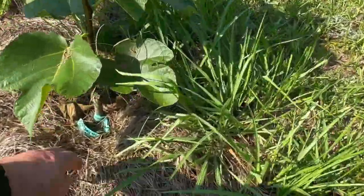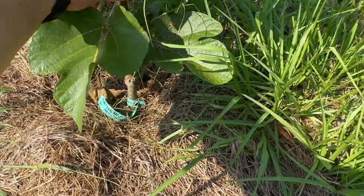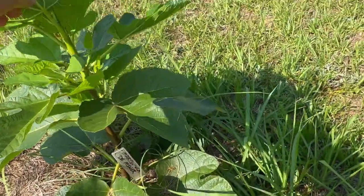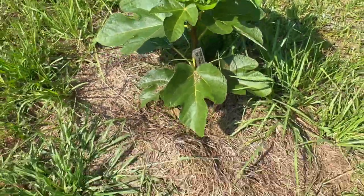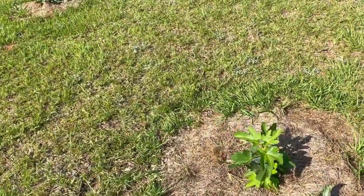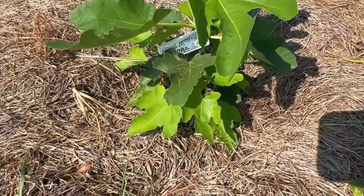Martinica, the miner. Started this one as a cutting last year. Good growth on it this year. I don't see any figs on it yet, though. And we're not too late. If we had some figs coming on, we still got time to mature those out.